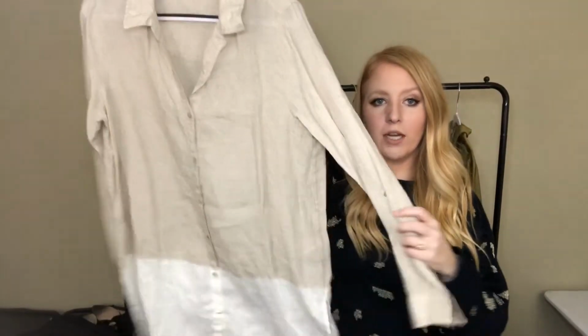Here we have this top, and it's a 100% linen top. It's sort of color blocked.